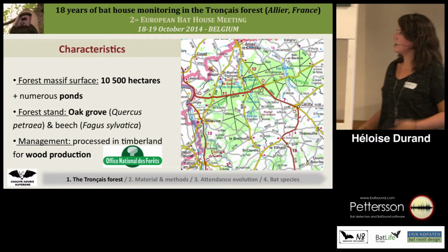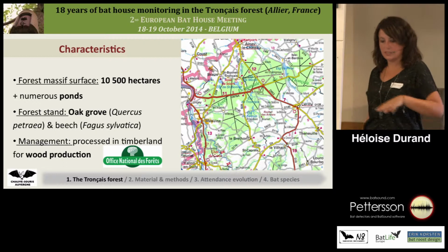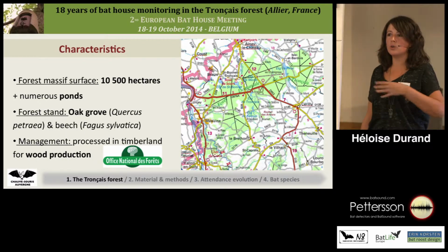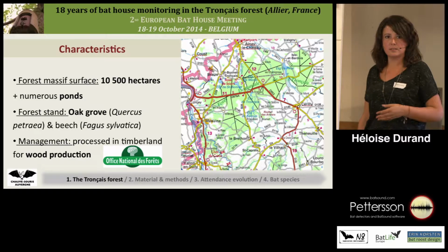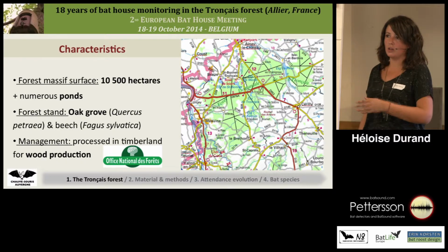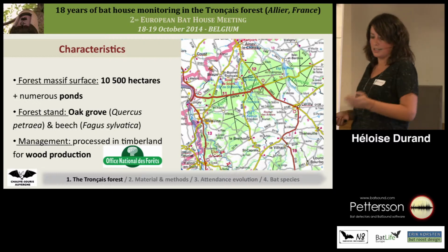It's a big woodland. The forest cover is 10,500 hectares with a lot of ponds in it. About the forest stand, it's in a great majority an oak grove with Quercus petraea and some other species. It's a state-owned forest, and all the management is done by the National Forest Office, and the main goal is wood production. It's one of the first incomes for France for wood production. So there are a lot of trees being cut down.